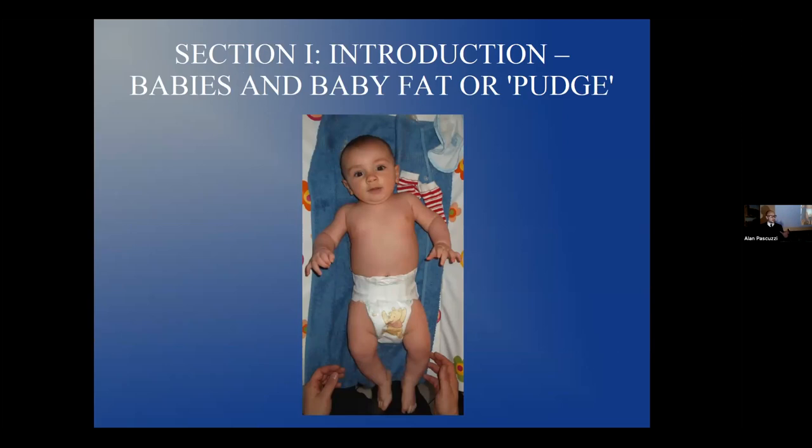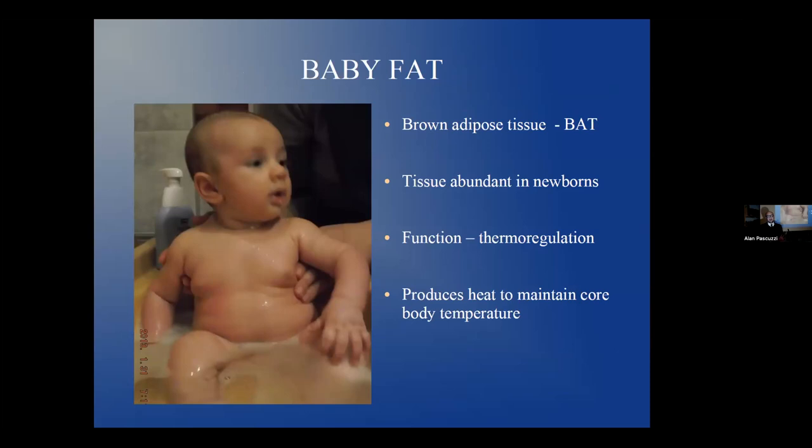Baby fat is actually called BAT, brown adipose tissue. It's a tissue abundant in newborns, and there's a function for it. It's thermoregulation. In other words, it's supposed to produce heat to maintain the core body temperature. So it actually helps the growth of the young child. And this is actually my young son, Ilya, when he's taking a bath.